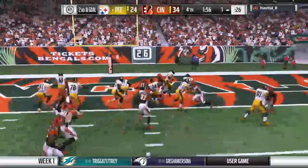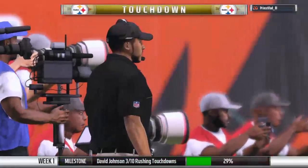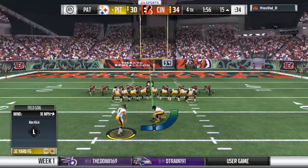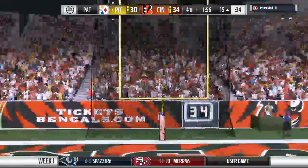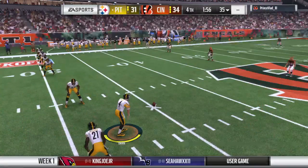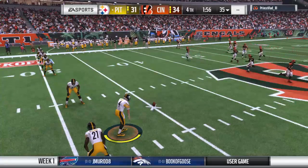They'll run it with Johnson. And he's in. Touchdown, Pittsburgh. David Johnson with now 3 Week 1 touchdowns. And the Steelers have now made this a 1-score game. So just under 2 minutes to play, and this would figure to pretty much be your ball game right here.